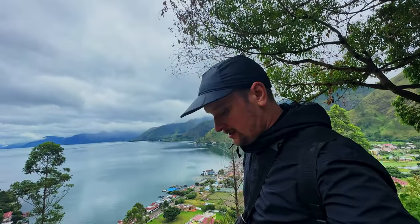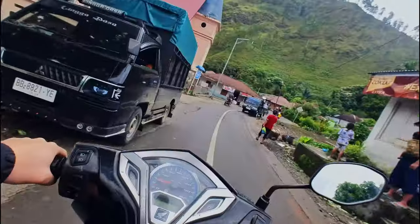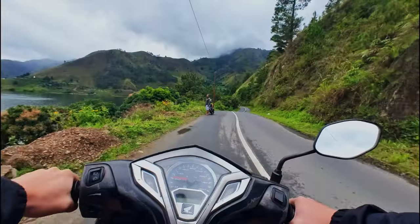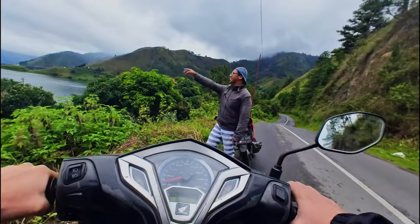Crazy how beautiful it is. Wow. Look at this place. That's the island? Yeah. Jesus, man, that's f***ing huge. That's a lot. Oh my God. I knew that the island in the middle of Lake Toba is pretty big, but I was not expecting this to be this f***ing huge, man.